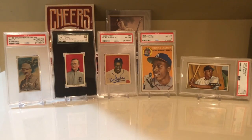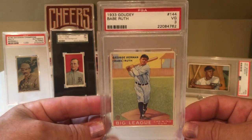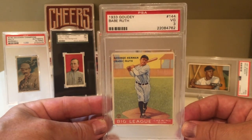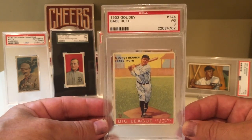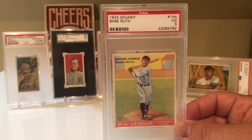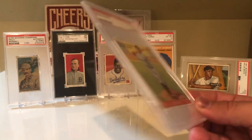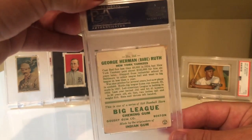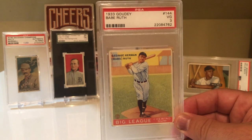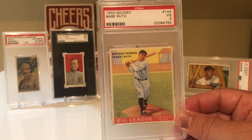All right, at number 6 is the 33 Goudey Ruth in a PSA 3. I don't know what to say about this card. It's my favorite Goudey. I've actually wanted to pick up some of the other Goudey Ruth cards, but as of right now, this is the only one that I own. Number 144. It's definitely my favorite of the 4 different Ruth cards from the 1933 Goudey set, but I would definitely love to own another one of these cards.